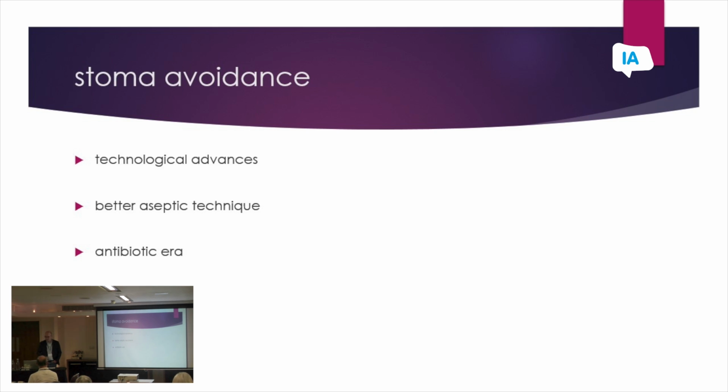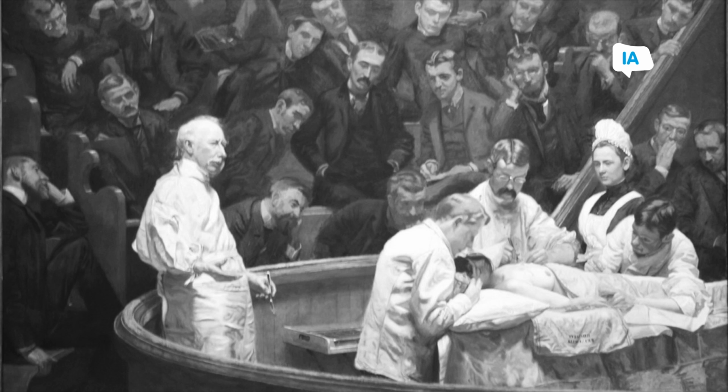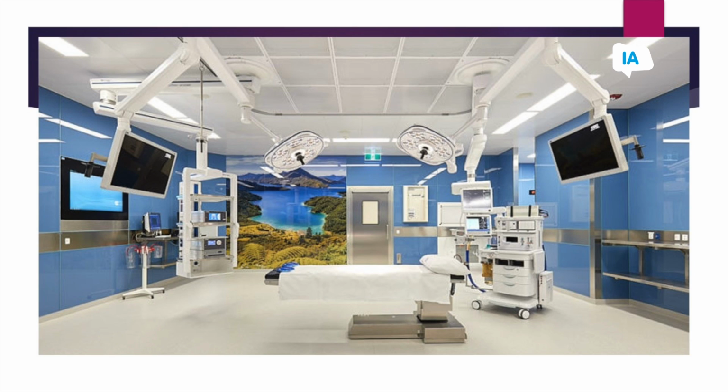As we move through technological advances, there's then a desire to try and avoid patients having stomas. We get better in terms of aseptic techniques. Antibiotics come along. Operating theatres change from something where it is more of a spectacle and a true theatre, where everyone who's interested in surgery will be gathered around an operating table in what are hardly sterile conditions, to something a little bit more modern. Yeah, I'd love to have an operating theatre quite that high tech. I have to make do with what I have got, but things have come a long way.